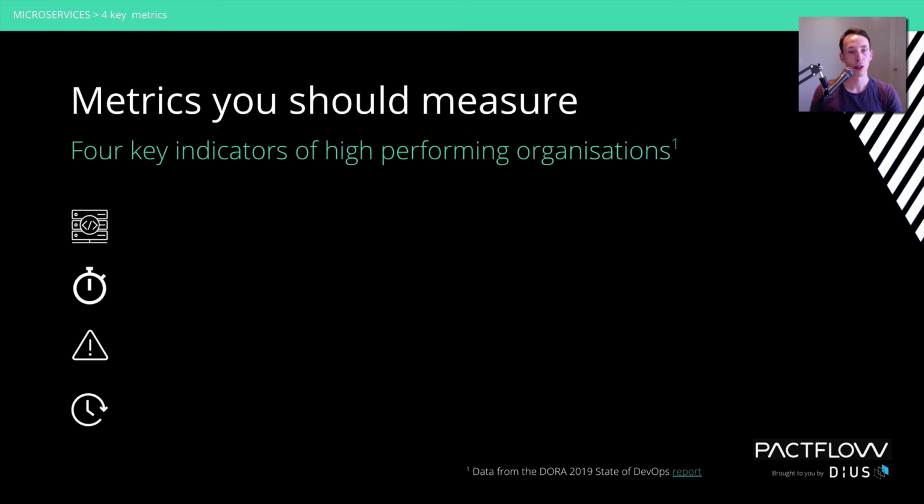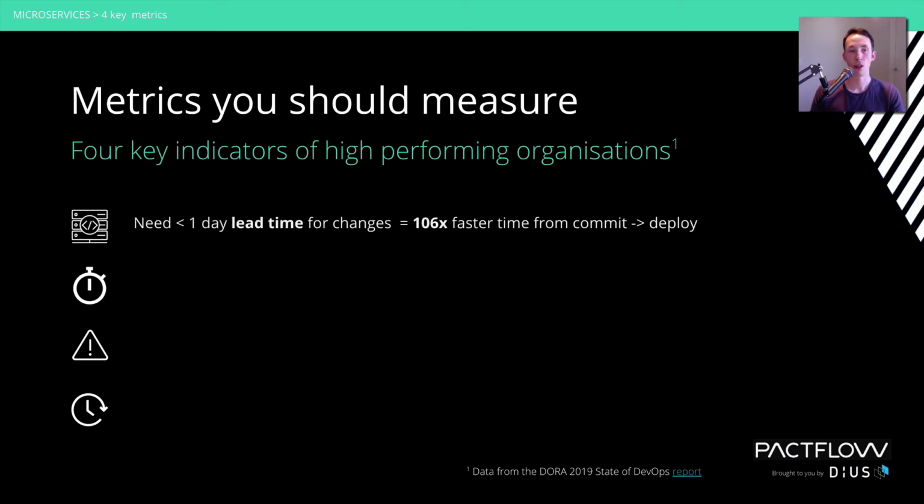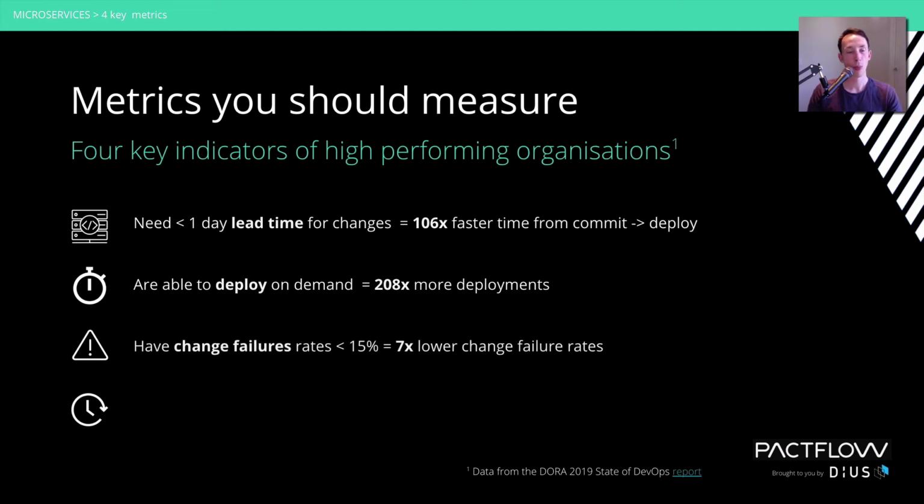So let's have a look at those in turn. The first 2 are lead time for changes and the ability to deploy on demand. Lead time is how long it takes to make a commit and get it to production, and the ability to deploy on demand is as you think. High-performing organizations are 100 times faster from commit to deploy and do 200 times more deployments. On the stability side, we measure change failure rates, so how often a change results in a production issue, and how fast you can restore a service, or mean time to recovery. And again, high-performing organizations fail 7 times less, and when they do fail, they can restore literally thousands of times faster. Automated deployments are also associated with about 70% of these elite performers.